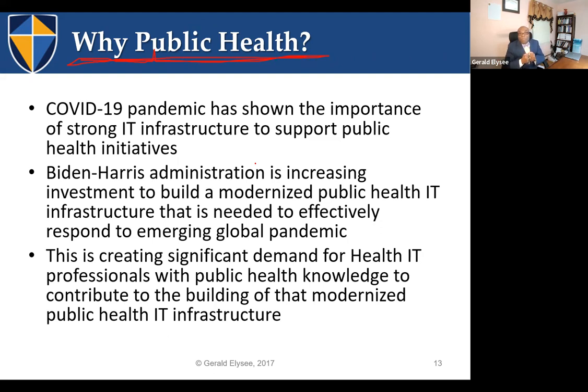For example, if I go to the hospital and I have COVID-19, they have to report my diagnosis, right? They don't have to report my name, because that would be against HIPAA, right? But they have to report my diagnosis to the public health agencies. And if they're doing it electronically, they cannot do it via paper because it's going to take too long, right? So if they do it electronically, the public health infrastructure has to be able to receive that information, and then use it. But this is not what we have. The current public health IT infrastructure cannot receive electronic information from the hospital.